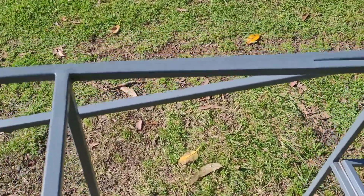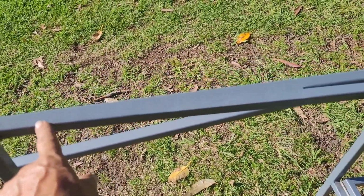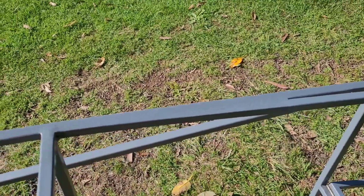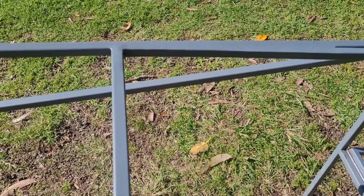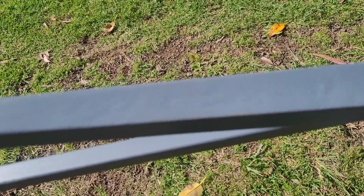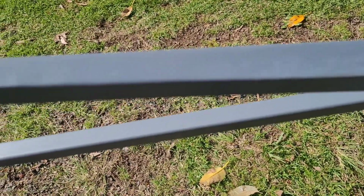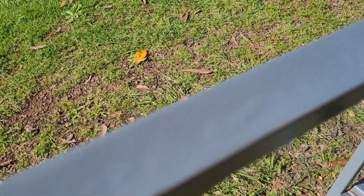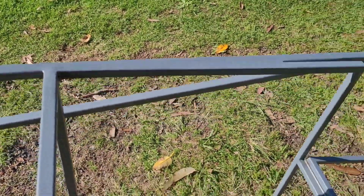Many of you may have remembered this weld along here had lots and lots of holes that I've fixed up. There's still some pinholes there, and not sure if you can see them in this light, but yeah, there's still a few there.